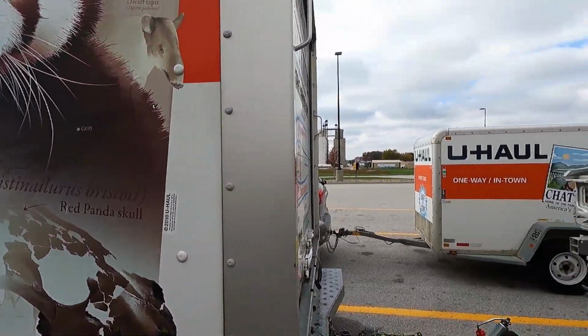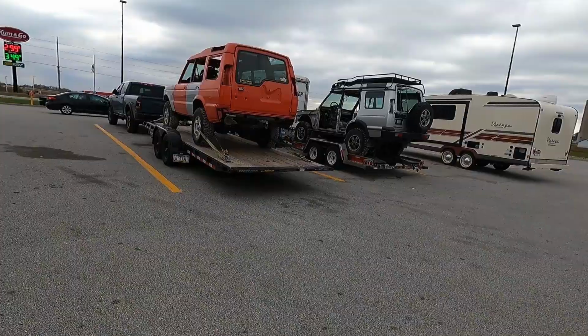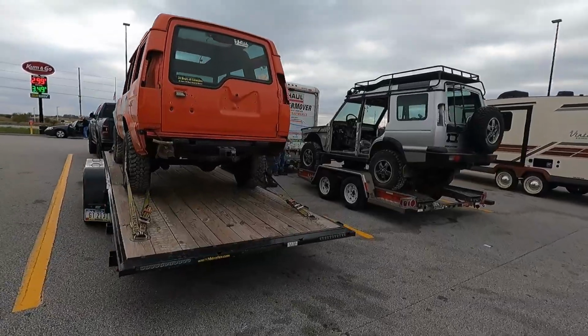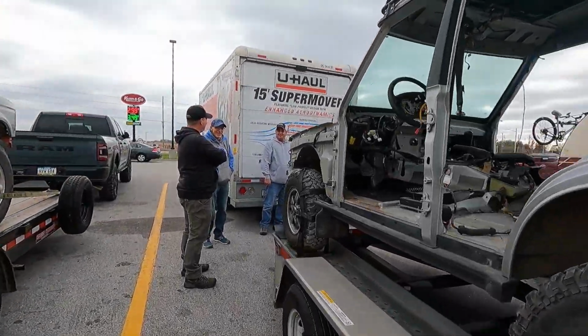We got the extra insurance on the U-Haul, so we can do that. We figured we'd park with our fellow U-Hauler over there. That's got the U-Haul colored Discovery back. Don't they just look good though? Look at these guys standing around, waiting on me.